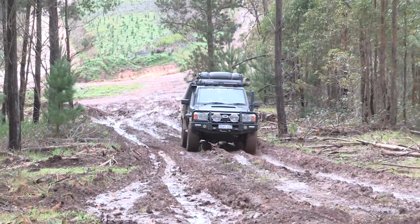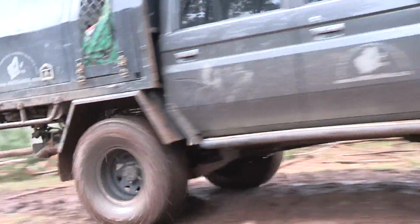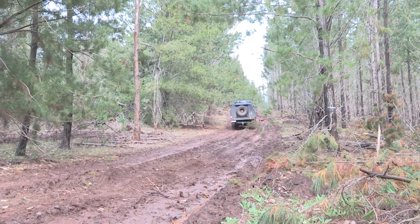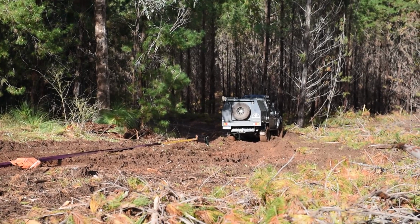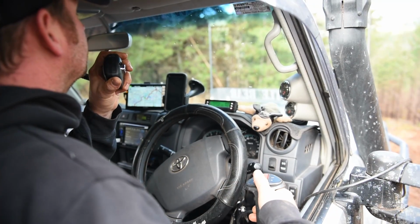Now, at this stage, we didn't know it, but we were in for a seriously long, muddy, sloppy recovery. Long story short, I slid down 30 to 40 metres, almost ended up in the pines due to all the rain. The best course of action was to winch my vehicle back up using both vehicles.